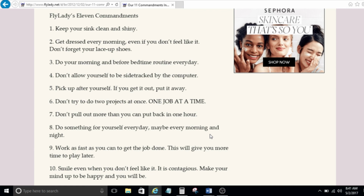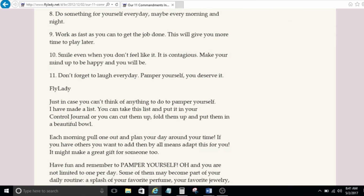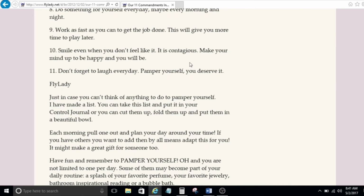So there you go. Work as fast as you can to get the job done. This will give you more time to play later. So that's what she talks about like the 27 fling boogie. You should do it really quick, so it's done, so that way you're not so focused on cleaning. And that's why she uses timers, is to go as fast as you can in that amount of time. Kind of a really big focus on that.